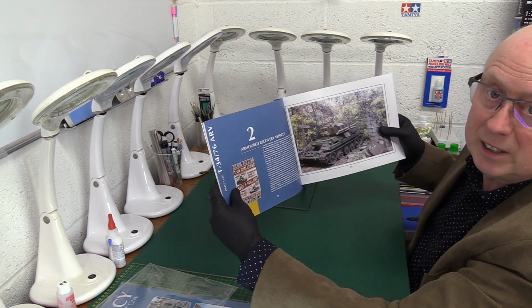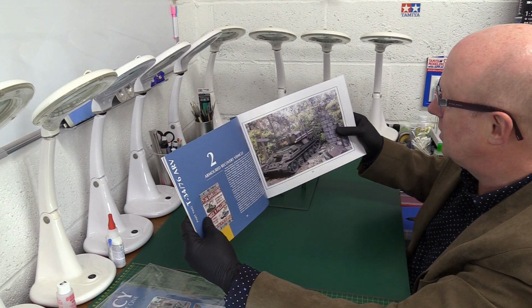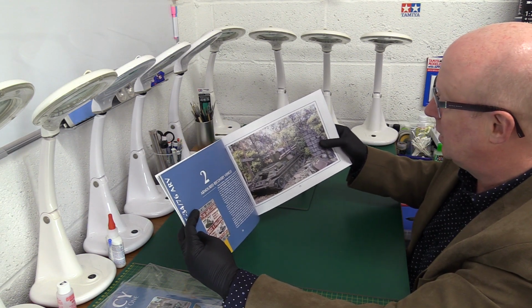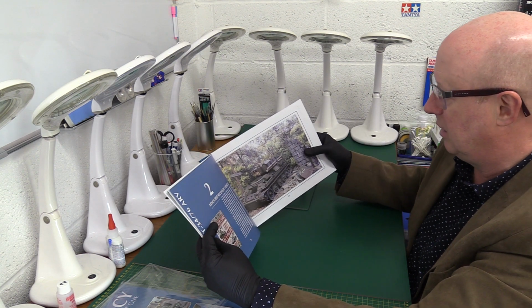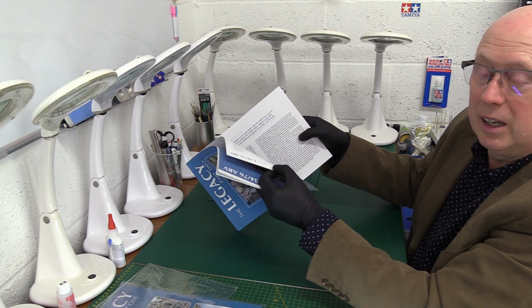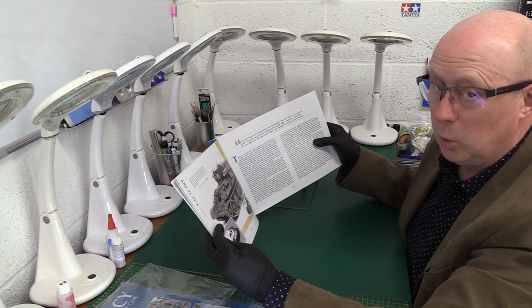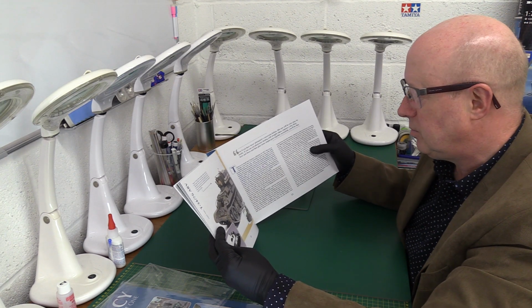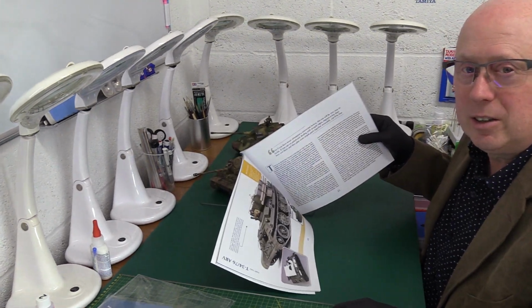Now he's talking about the next one, the armoured recovery vehicle, which is based on the T-34. And this is quite interesting, something different. It's basically a T-34 with no turret on the top, for towing tanks and for carrying all sorts of spares and tree trunks and ammo, oil, fuel, etc. And he's building this up from a simple Tamiya T-34 kit.